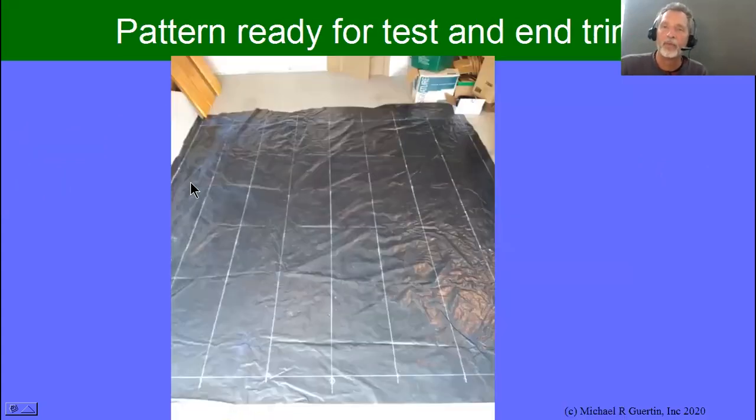And this is what the sheet actually looks like when you do what I just showed you, because this was a sheet I was making up for a deck which was 12 feet from the ledger board, which is the narrow side here, out to the gutter side. And this was my 18 and a half here, and this was my 16 and a quarter there. So that's what it looked like on a piece of plastic when I snapped the lines a couple weeks ago and just took a picture of it.